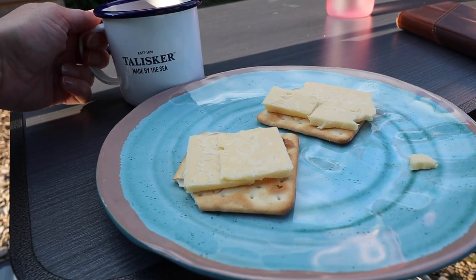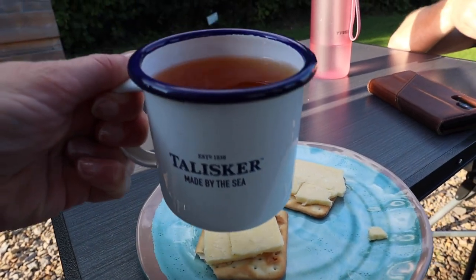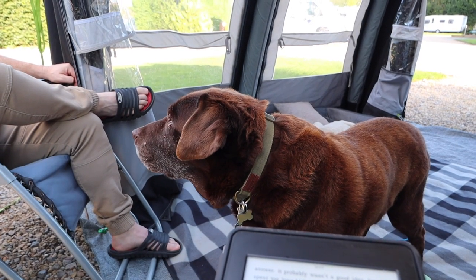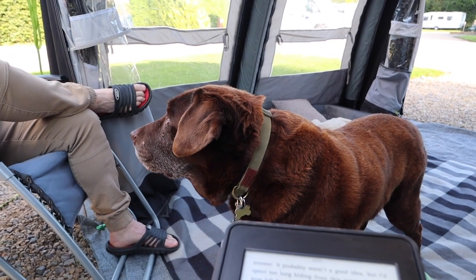Time to enjoy some of the Somerset cheese and cider that we picked up on our travels. Dozer wants to know who is going to pay the cheese tax.